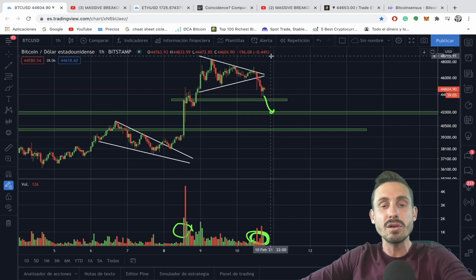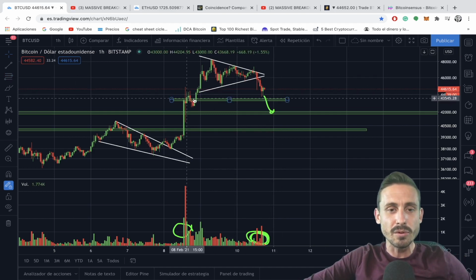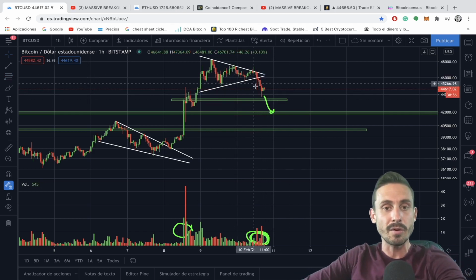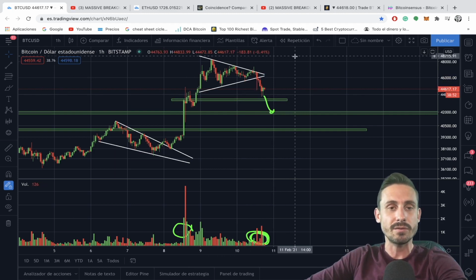I would be taking most of the profits out now from this short because of this heavy support area, guys. If you placed a short, I would be getting at least half of the profits out because this support here might hold nicely and we might turn around from here.